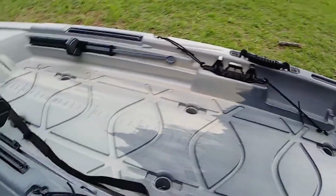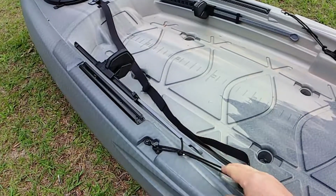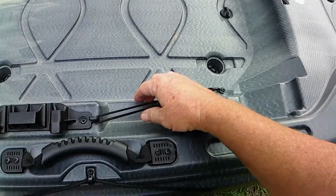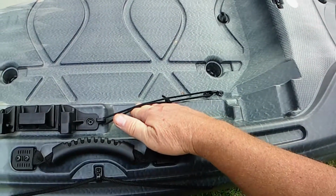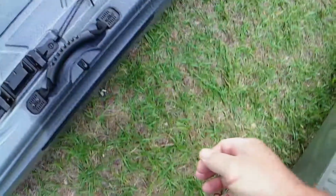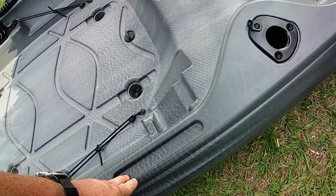It has horizontal rod storage up forward. You lay your rod butt up here, the rod tip comes back through this little groove right here and is held down by these bungees. And then immediately after that, on the sides of where the seat goes, there's room for a little tackle box to store in behind these bungees. It has a paddle park on each side, and it has a molded in place for additional gear tracks if you want to add them.